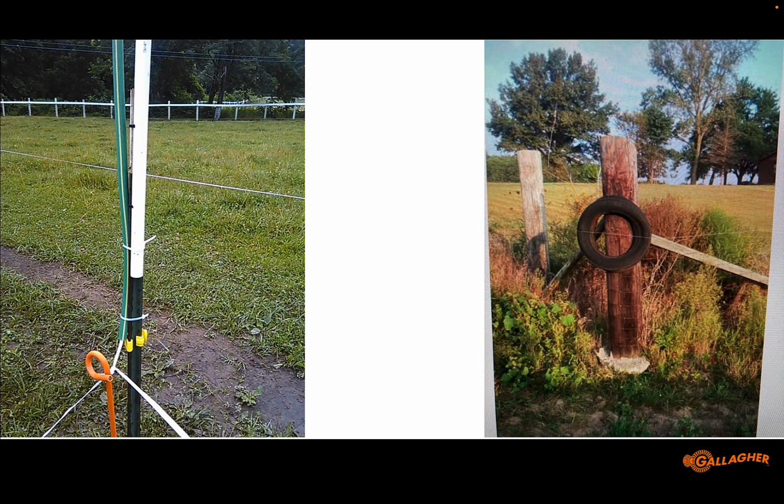And there's just some things that I don't even know what to say. This is the do-not-use-everything example. So in this picture, we have some PVC pipe, some zip ties, some water hose, a broken yellow insulator that's no longer in use.